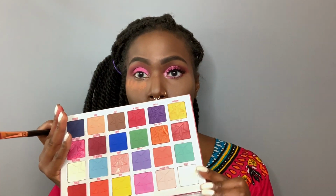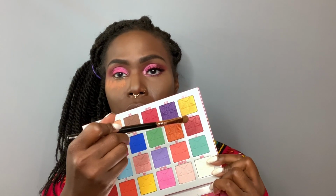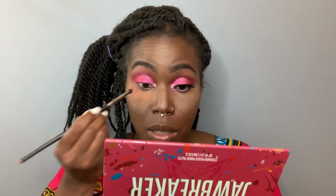Now I'm going to go into And What, which is this cherry metallic shade here, and I'm just gonna put that on my outer V. I'm going to go into the inner corner shade, which is this very pale pink metallic called Snack, and that's gonna go on my tear ducts.